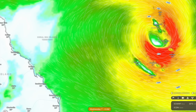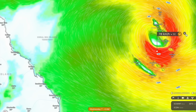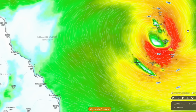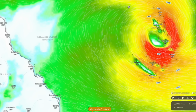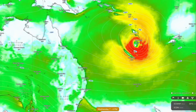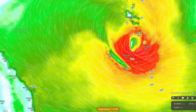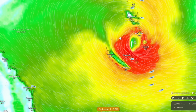It'll be struggling to get itself together because of how broad it is, and we're not expecting this to become a powerful tropical cyclone unless something changes drastically in the next 24 hours, which is very unlikely to happen. This will look like an east coast low as it moves through Vanuatu. Still though, winds of around 90 kilometers an hour in this system, so you're looking at something approaching Category 2 status here as it moves towards New Caledonia, still strengthening, mind you, and it actually tightens itself up a little bit as it gets towards New Caledonia.